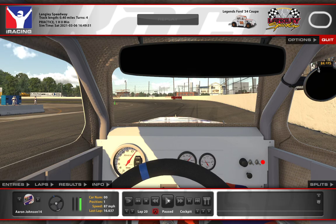What else can we talk about? A couple of quick things, I suppose. Setup-wise, Langley, as with every other track, the Legends cars like low tire pressures. If you've got more than 14 pounds on your right side tires, you've got too much tire pressure. You really want to be, in my opinion, 13, 14 pounds on the right side, 10 on the lefts always.